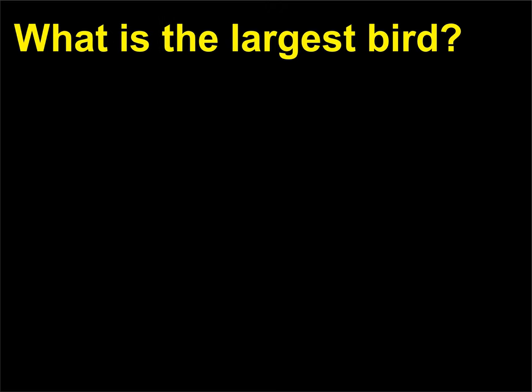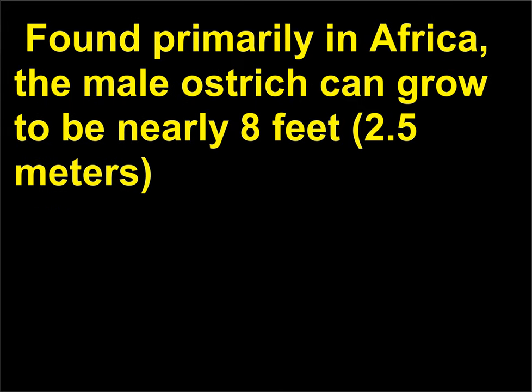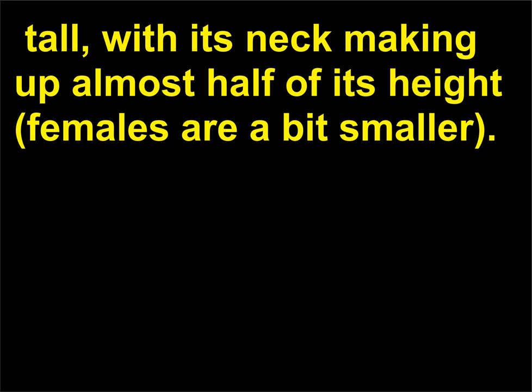What is the largest bird? The ostrich is the largest living bird. Some extinct species were larger. Found primarily in Africa, the male ostrich can grow to be nearly 8 feet, 2.5 meters tall, with its neck making up almost half of its height. Females are a bit smaller.